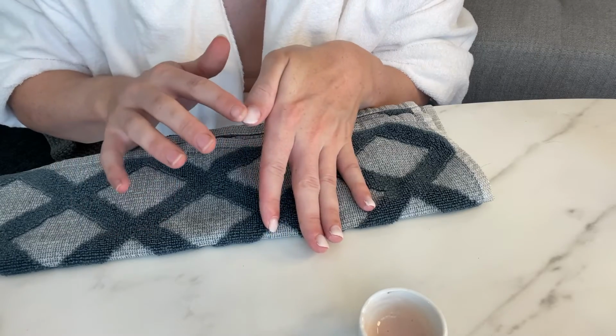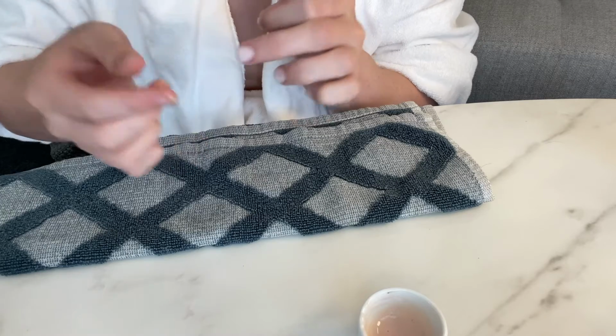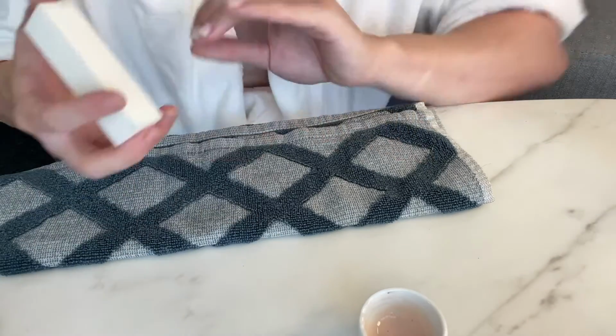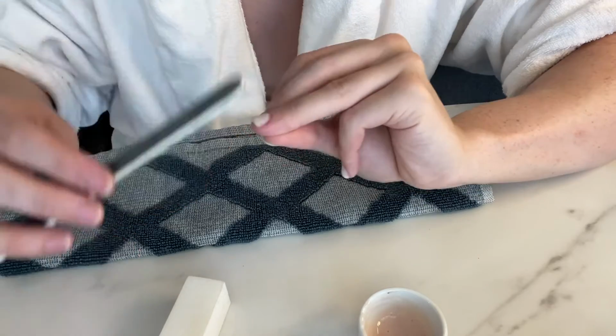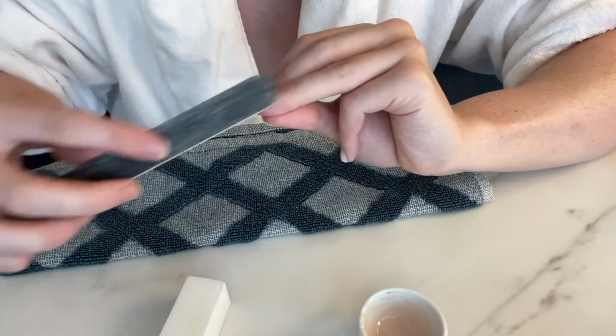And once again, I'm just using the 180 grit because this is softer than acrylic. You don't need to go ham with the actual file. You'll take so much off. They're looking fairly cute, but now we need to make sure that the evenness runs across. So I'm just going to take my buffer block. There's a little bit extra build up here, so I'm just going to take that off with my 180 and just gently shape them all.